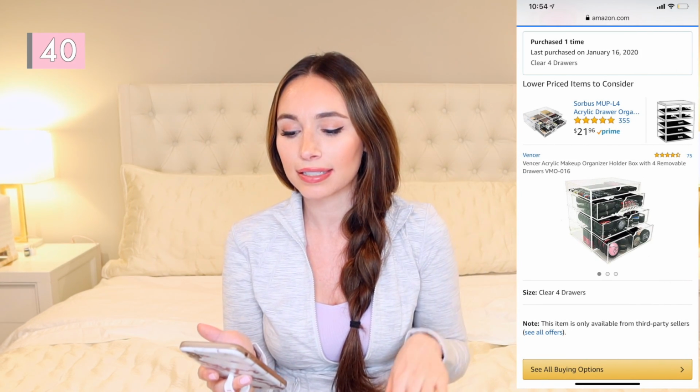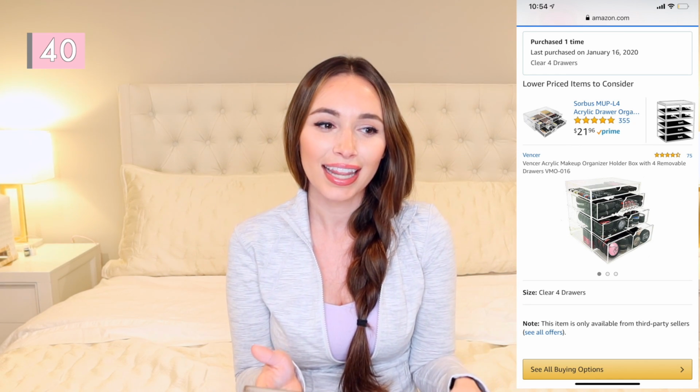After that is my makeup organizer, which I do recommend. This one's $25 and it looks very similar to those like $100, $120 makeup organizers. I love an organizer. I say that way too much, but I do. So that's a great deal. It looks like the expensive ones, but it's not expensive.